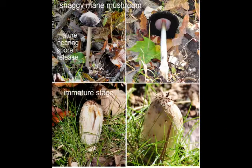Our first cap and stem example is called a shaggy mane mushroom. That's its most common name. It's also sometimes called a shaggy ink cap because of the fact that it turns black when it matures. And it's also sometimes called a lawyer's wig because of its shape. It's quite uncommon to rare. It's a very good example of how mushrooms change their appearance while they mature. The young and mature versions are virtually unrecognizable from each other, as you can see in the photo.